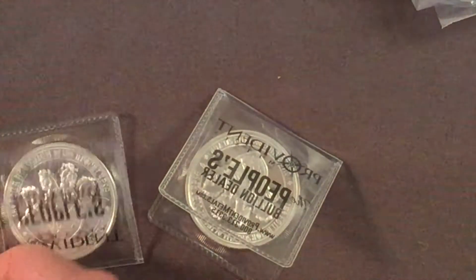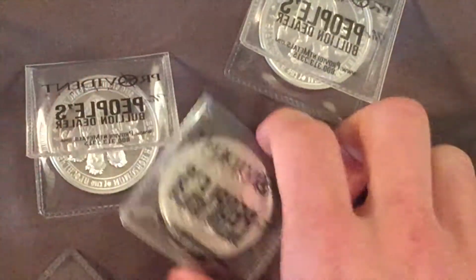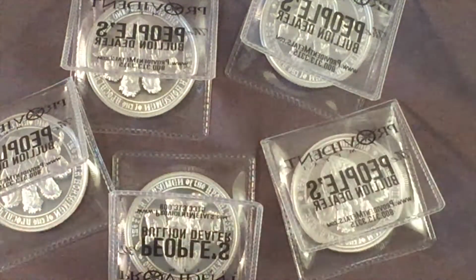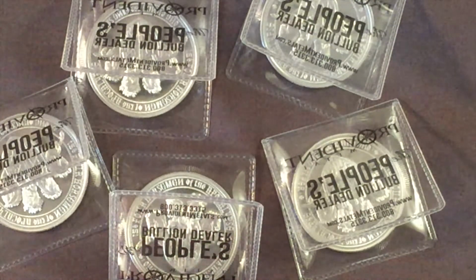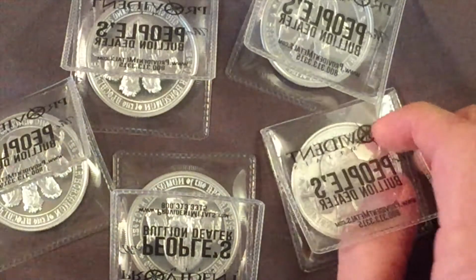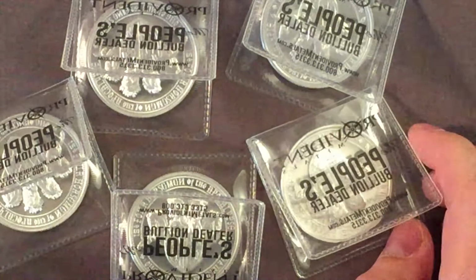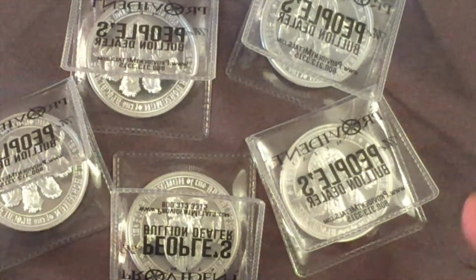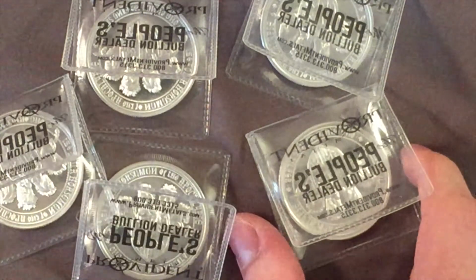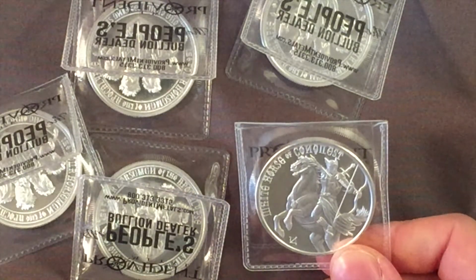But here we have some generic rounds. In the past, I've been really big into just stacking BU sovereign coins like eagles or kangaroos, because I thought that they had more value, and they do, to a shop. If you sell it, you'll generally get more out of your government minted coinage, or bullion. But in this case, I was going to go the in-between route.